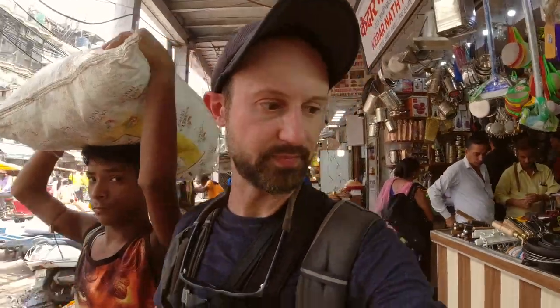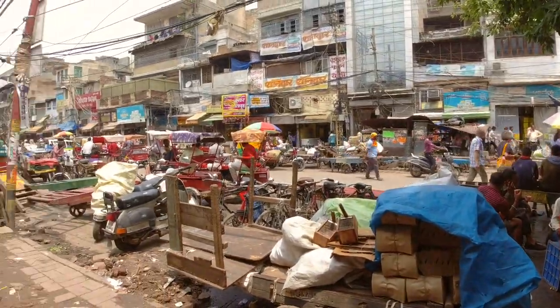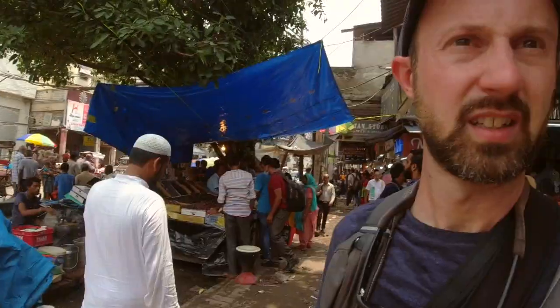This is the spice market. I think it's one of the biggest in Asia. And this is just like the main road. This is a huge part of Old Delhi. And if you kind of just wander on these back streets, it's all spices, from what I understand. Literally, when I thought Old Delhi couldn't get any crazier, and I come here, it's nuts.